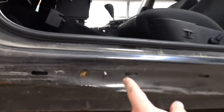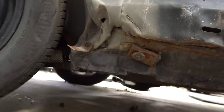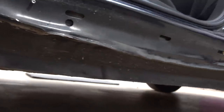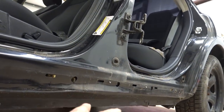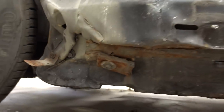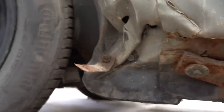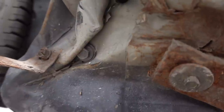Let me drop down. So again, rivets, but you see this entire rocker assembly is crunched and pushed in and our floor is bent and it goes the full length. And that's not even including the major floor pan damage underneath the car right by the fuel tank. So you can see that big old block, that was just to space it out enough that they could bolt a fender to it. That's one of the original bolts that held the fender on.